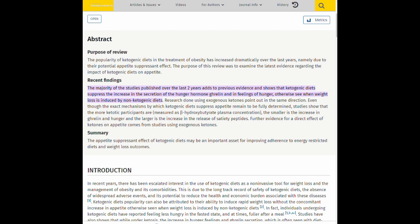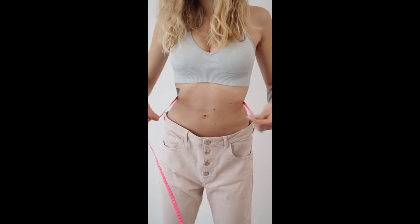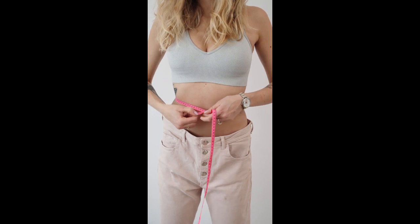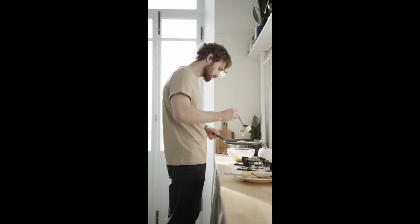Normally, ghrelin is upregulated during diet-induced weight loss, but all evidence points to the secretion of ghrelin being directly deterred during a ketogenic diet. Although it has been shown that once somebody is no longer in ketosis, the reintroduction of carbohydrates can lead to an increase in ghrelin secretion and hunger feeling above normal levels.